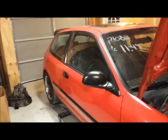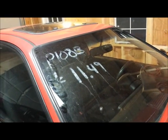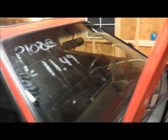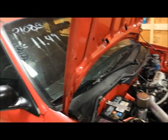The way this car's sitting right here in my garage, don't pay no attention to the 1149. There's a story behind this. My local track started cracking down on me recently because I don't have a roll cage. They're auto dialing me now when I come over on Friday nights to 1149, 1150, because that's what the NHRA, IHRA says I can run with no cage. So don't pay no attention to that. You can watch my videos and see it definitely runs plenty faster.